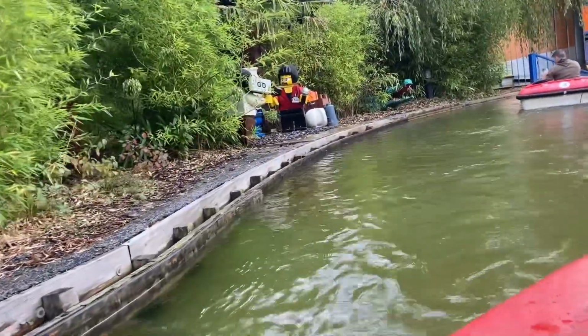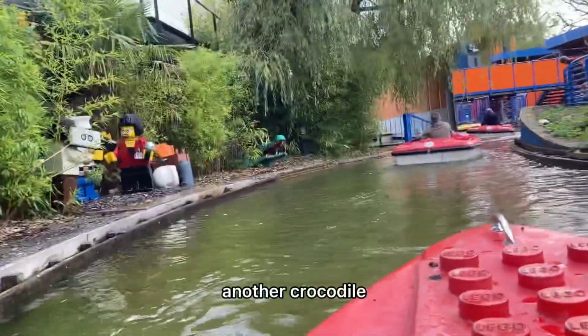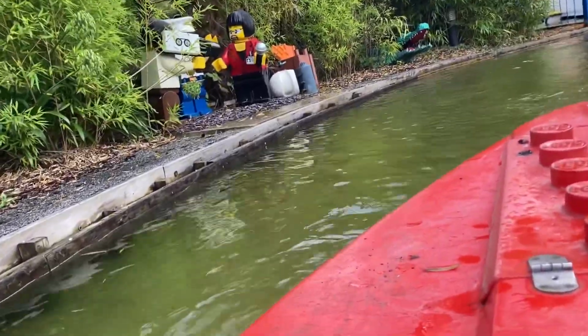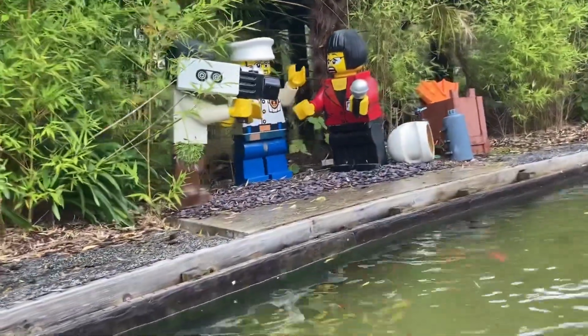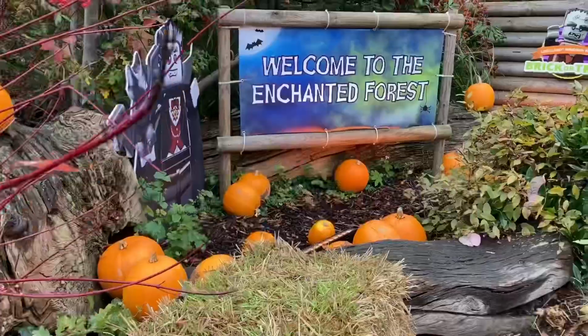Actually, it looks like Mia. And another crocodile. Well, Mia's all to eat. Yeah, yes.